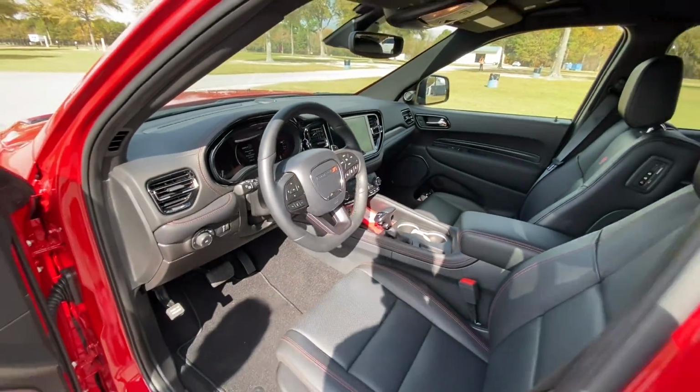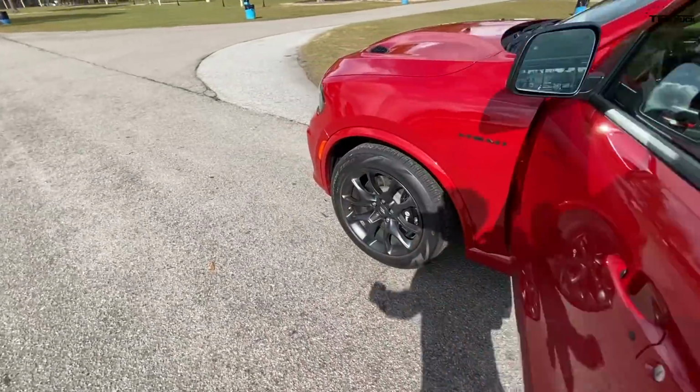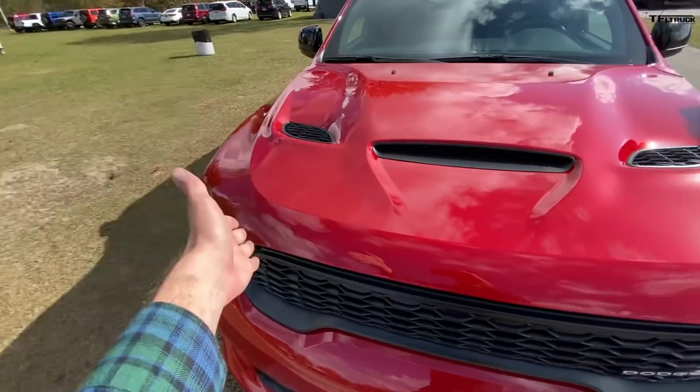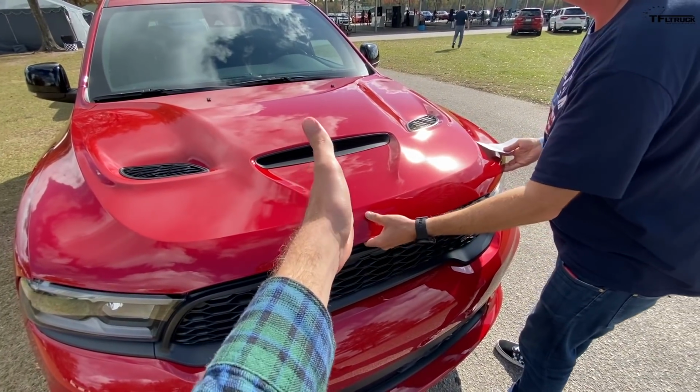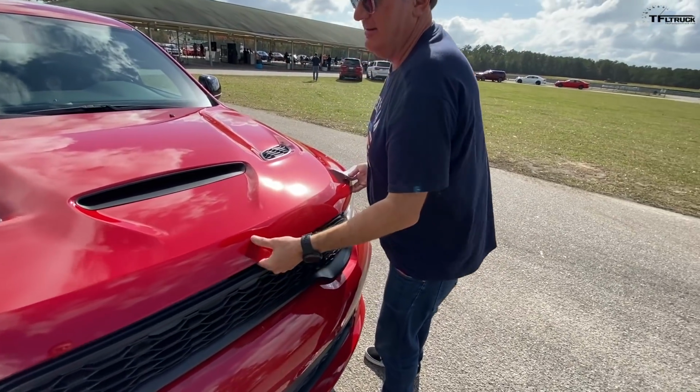Do you want to pop the hood, Dad? Yeah, it's a 5.7 liter HEMI. Yep, and we'll tell you the horsepower number. So in the Durango lineup, you start at the 3.6, and then you go to 5.7, and then you have 6.4 in the SRT, and then 6.2 supercharged in the Hellcat. So this is an RT.